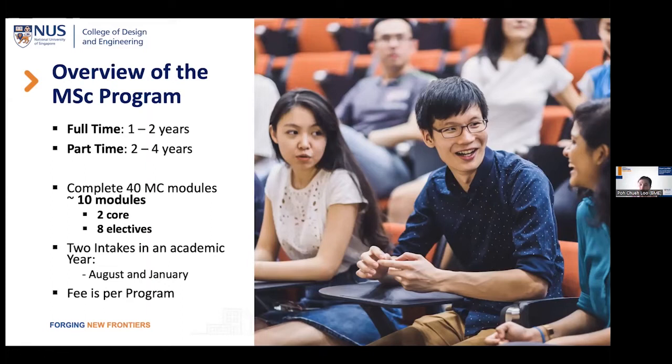Out of these 10 modules, the student needs to complete 2 core modules and 8 electives. The 2 core modules are what the student must do, and the 8 electives the student can choose from a list of elective modules that we have selected in the basket. Right now the students have 15 different electives to choose from. Every year we will have 2 intakes of students, one in August, as I mentioned, and another in January. In fact, we are starting to open up our admission for the January intake next year.